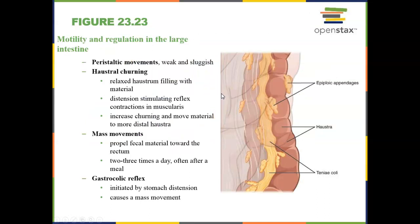So motility. The large intestines doesn't use the peristaltic waves. Instead, we have regions of the large intestines known as haustra. And these haustra move materials kind of like in segmentation. They're going to move materials from one section to the next section in a very slow, relaxed movement.